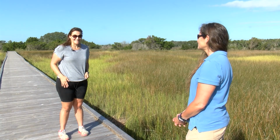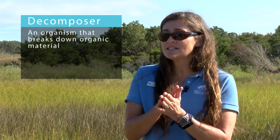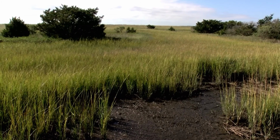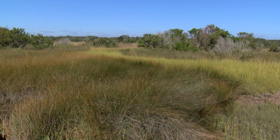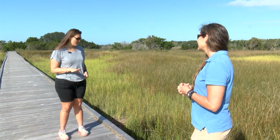Oh, it stinks out here in the salt marsh. What is that from? Well, when these plants and animals die, bacteria and fungi, which are decomposers, will release the energy trapped in the tissues back into the salt marsh. And because the salt marsh is frequently submerged by the tides and contains a lot of decaying plant material, the oxygen levels can be really low. And this is a condition called hypoxia. Hypoxia is caused by the growth of bacteria, and that's what produces that rotten egg smell you're smelling. Well, that's good. I'm glad I'm not the only one.